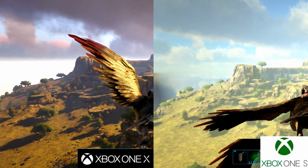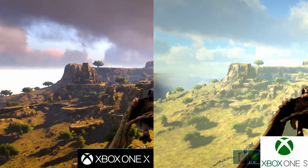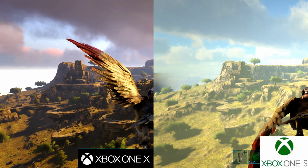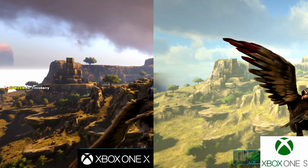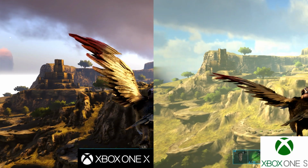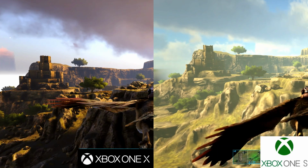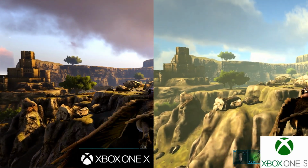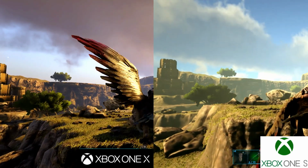Whoever came up with the name Xbox One X when there's an Xbox One S needs to go back to school or something. I think that's the craziest idea, having these two consoles sound almost exactly the same. But as you can see, I'm flying towards the castle here, and the one on the left, the Xbox X, I'm just going to call it X, has way more detail in it than what the S does.